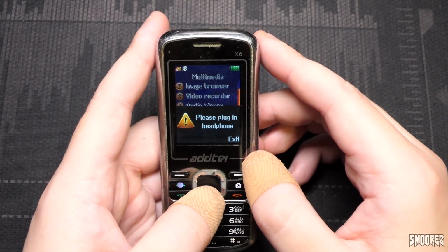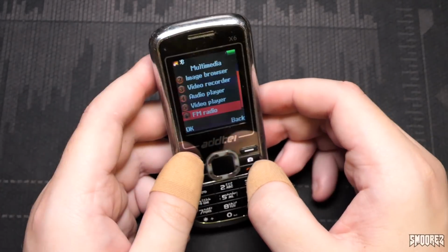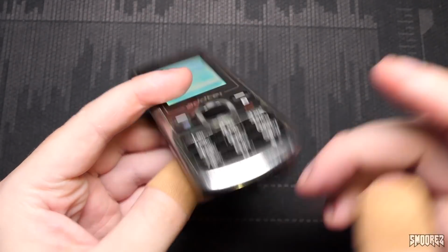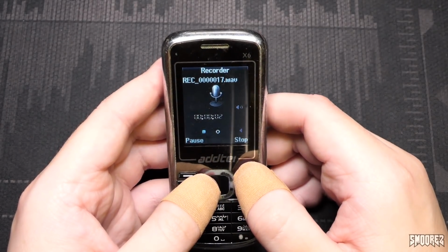FM radio though. Please plug in headphone. We don't have a headphone jack, so I assume it goes in there, but I don't have one laying around, so we'll just leave that. Recorder, testing, I guess.